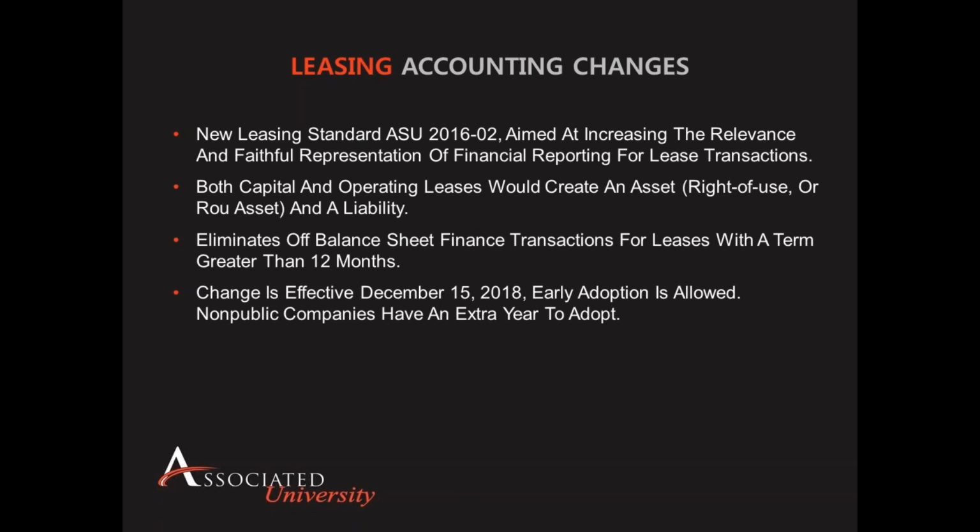Any lease with a term greater than 12 months will be impacted by this change, which will include most all operating lease contracts. The change is effective as of December 15th, 2018, with early adoption allowed. Now, non-public companies will have an extra year to adopt this change. So where will your business feel the impact?